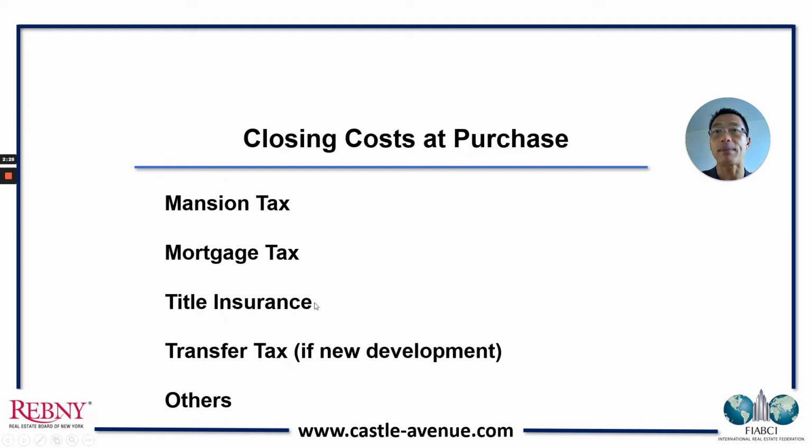The biggest expense is the mansion tax, and the mansion tax applies to properties that are 1 million and above. There's a scale: from 1 to 2 million, it's 1%. From 2 to 3 million, it's 1.25%. From 3 to 5 million, it's 1.5%, and from 5 million and above, it's 2.25%. So the mansion tax would be the largest cost item when you're buying.